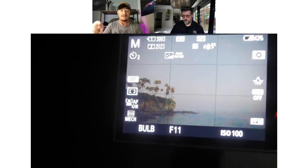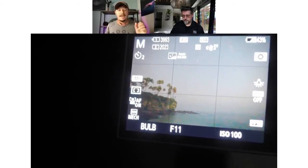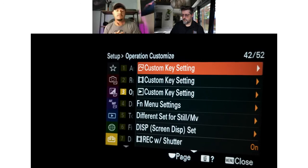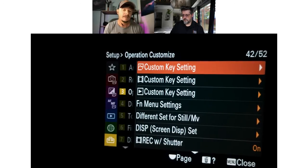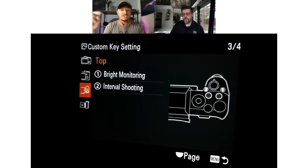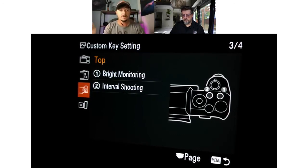Bright monitoring is kind of like a secret weapon for Sony, where when you hit that button, you set it to a custom button, it actually throws all this gain out at your viewfinder or your monitor. You can set that in your custom keys in the Sony camera. I usually set it to bright monitoring right next to my shutter, either custom button 1 or 2, or on the Sony camera, the 3, it's on my record button. I don't know, Rob, if you want to chime in about how bright monitoring is very unique to Sony.